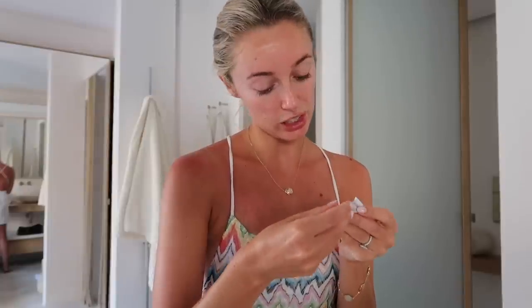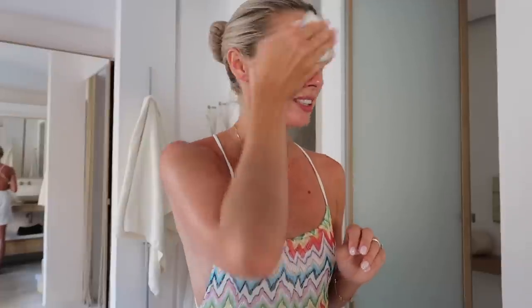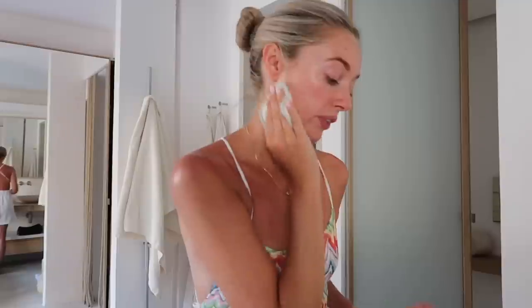So I did bring my little reusable cotton pads with me. Oh, these are actually Sally Hughes ones. I'll leave my favorite reusable cotton pads linked down below. So that just helps to take that first bit of makeup, SPF, things like that off your face.